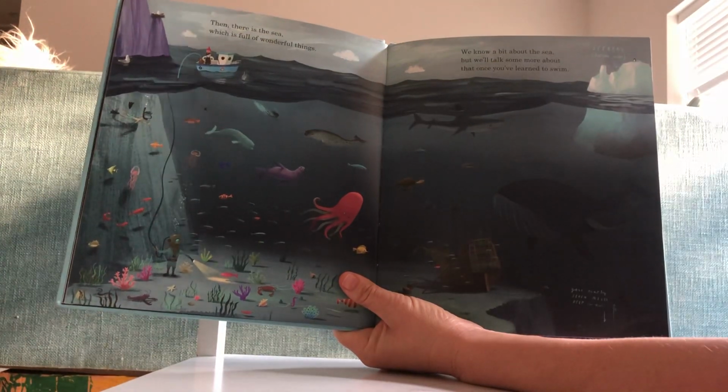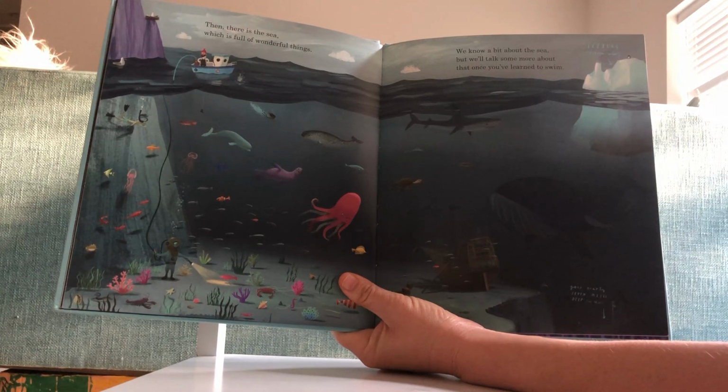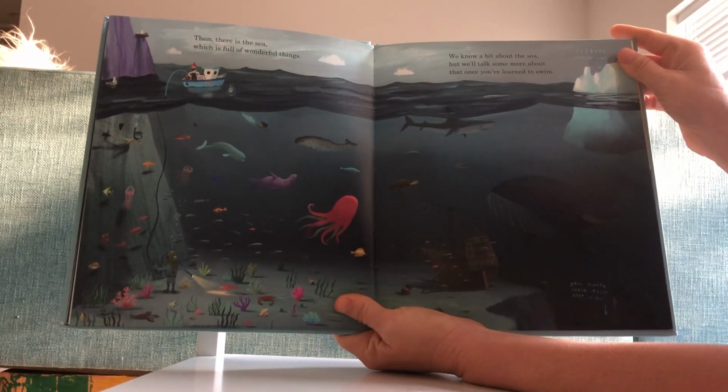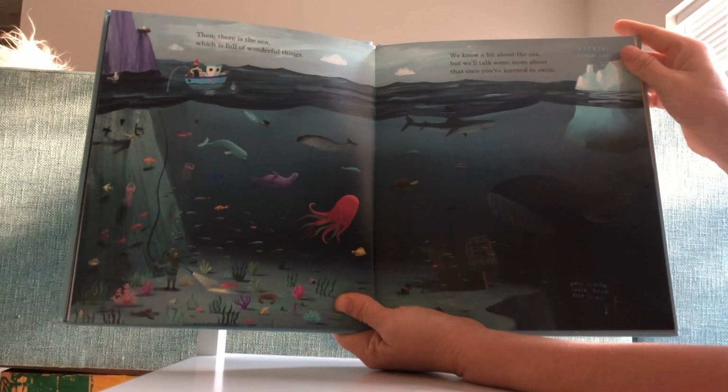Then there is the sea, which is full of wonderful things. We know a bit about the sea, but we'll talk some more about that once you've learned to swim. I bet all of you can swim. Can you spot the scuba diver? Can you spot the shipwreck? Can you spot the turtle?